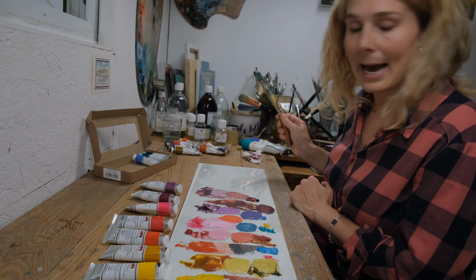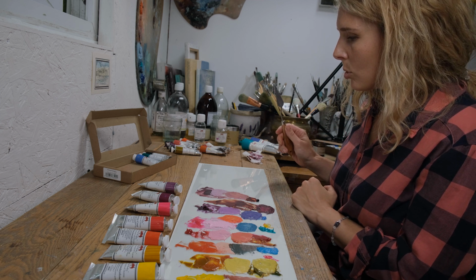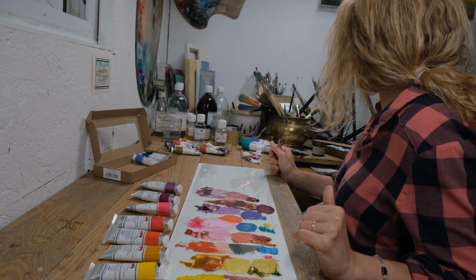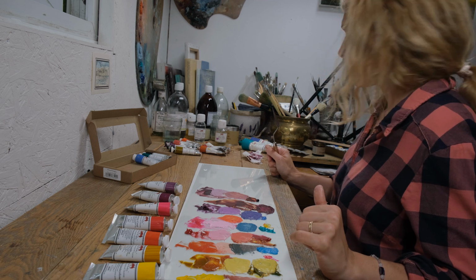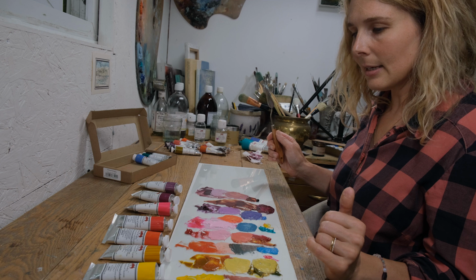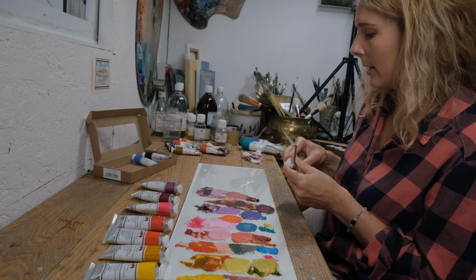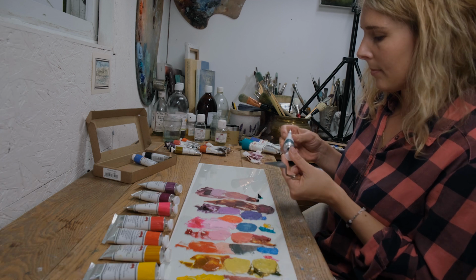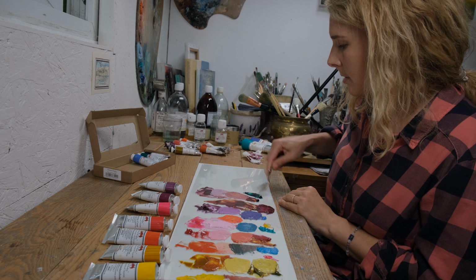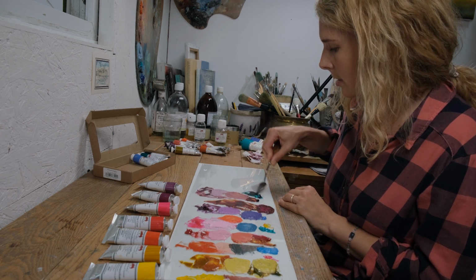Why don't we add, so I think, what do I want to add? There's just so much choice. Let's add a little bit of green. See what happens when we add a little bit of green. So this is a green we're going to be talking about next, so keep it in the family. So just get a bit of green, ultramarine pink, let's add a bit more.